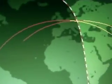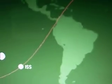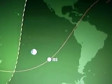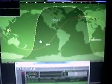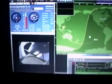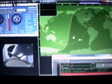Discovery and its crew 700 miles downrange from the Kennedy Space Center. 40 seconds of powered flight remaining. Standing by now for main engine cutoff. That will be followed a few seconds later by the separation of the external fuel tank.